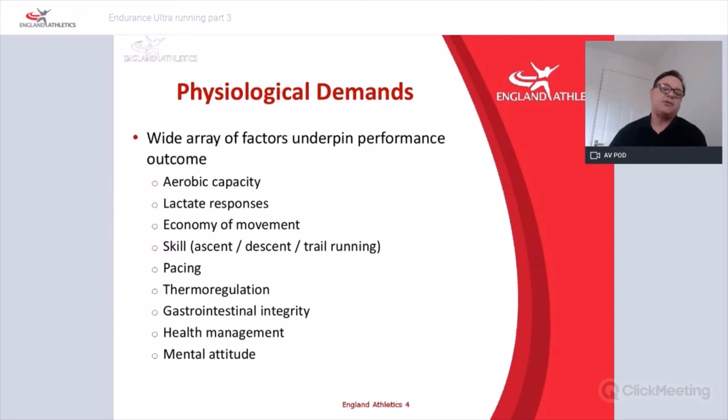So there are numerous factors that determine the success or otherwise of your ultra running race. So your aerobic capacity, the engine. Has your training been sufficient for the task at hand? So, if you're doing a 100-mile or 100K race, has your training been sufficient for that? If it's a multi-day event, has your training been sufficient for that? Because the training across all those spectrums between a 50K and a multi-day event is hugely different.